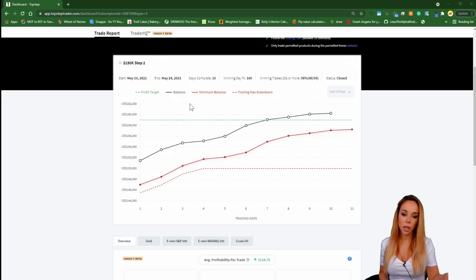Let's try with step 2 because I think step 2 is a little bit more difficult because of the weekly loss limit and all of that. As you can see in step 2 from May this year, I had 100% winning days. You can see that there. That's not to say that I didn't have losing trades, okay? That's an entirely different thing. But towards the end of each day, I was always up.